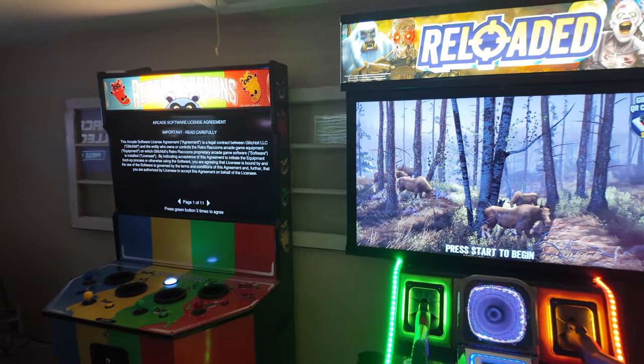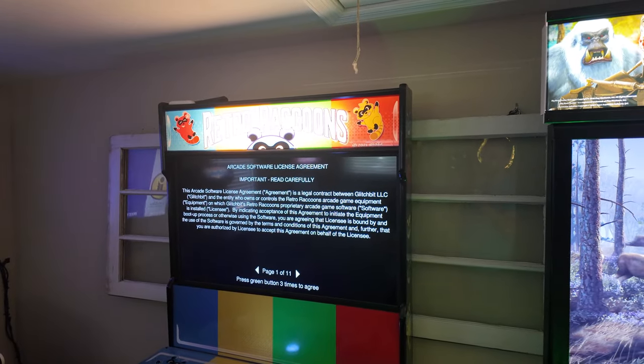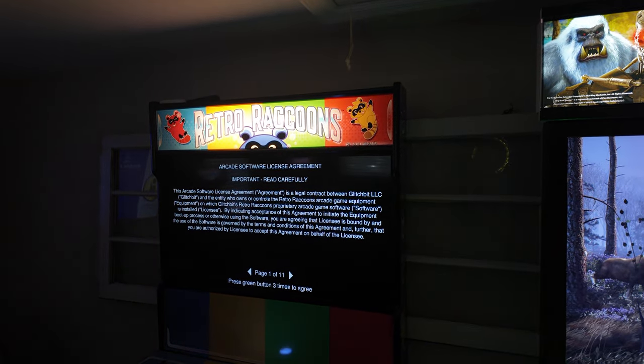Speaking of real arcades, here's another one. This is the Retro Raccoons from Incredible Technology. This may be one that actually gets sold off.